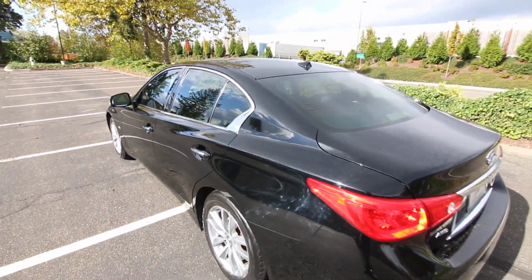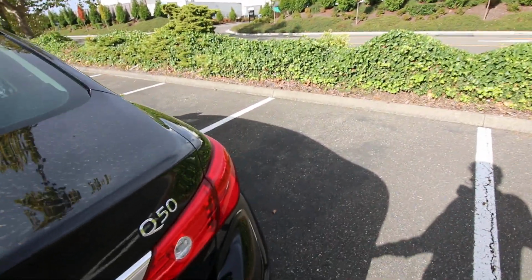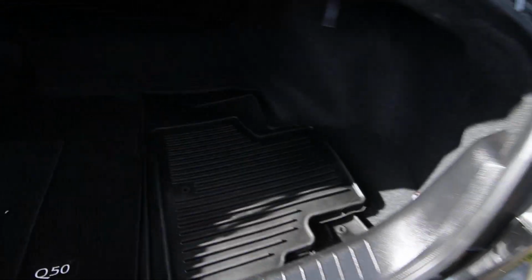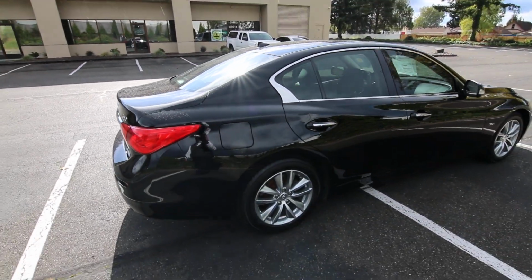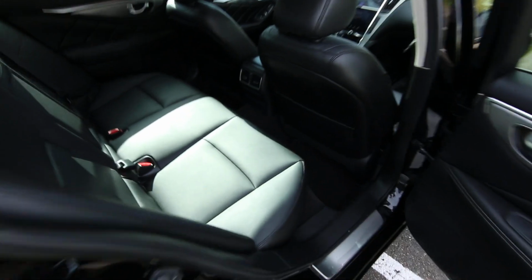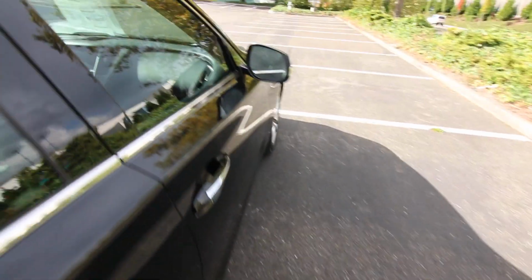The Q50 is available in either rear-wheel drive or intelligent all-wheel drive. This one features intelligent all-wheel drive, a little bit better for the wet, slippery weather we have here in the Pacific Northwest. Look at that, we have factory all-season mats as well as a factory carpeted mat, still in really nice shape. So intelligent all-wheel drive will greatly improve your wet weather performance. It'll help your performance driving. In corners, you can get on the power a little bit earlier, and that all-wheel drive will help pull you out of the corners.